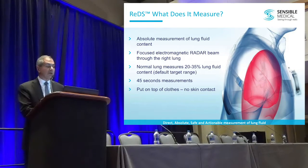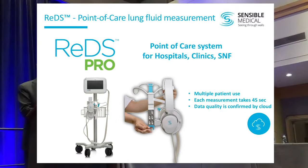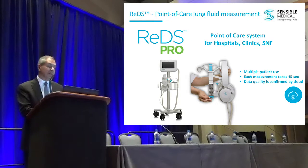And here is the ReDS point of care lung fluid management system. You can see that it's on wheels. There's a console. There's essentially a clip or harness that goes over the shoulder to position the emitter and receiver. And it's quite user-friendly, and again, only takes a matter of seconds to take a measurement in the clinic or in the home. As I mentioned, it has been validated against the gold standard of computed tomography for assessing the fluid content in a tissue, in this instance in the lung.